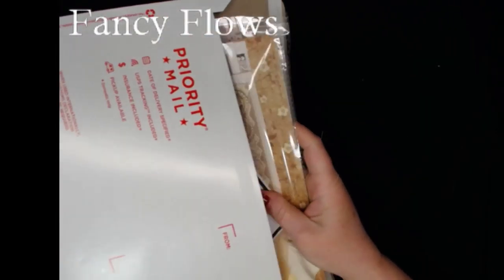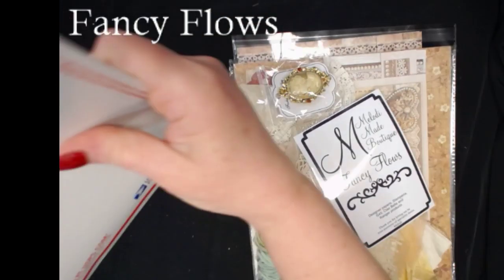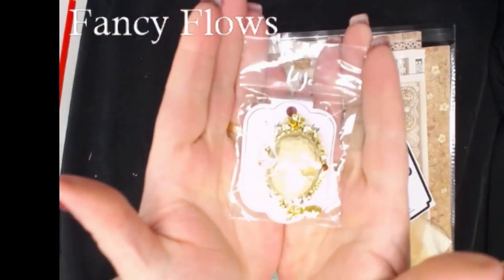And here we go. This is the deluxe. It comes with the brooch.